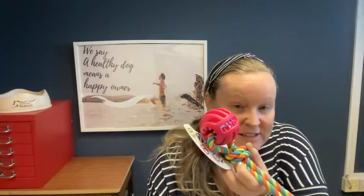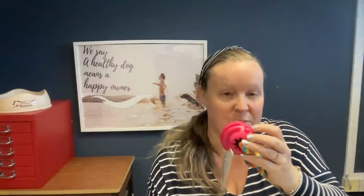But you don't just have to do it by walking them. You can do interactive play sessions, with toys on lines like this. You can put little treats in a toy like this. This is one of the floaty toys that you can throw in water and it floats. So there are grooves in here, you poke little treats in, and they have to get them out. Keeping your pet active contributes to overall physical and mental health.